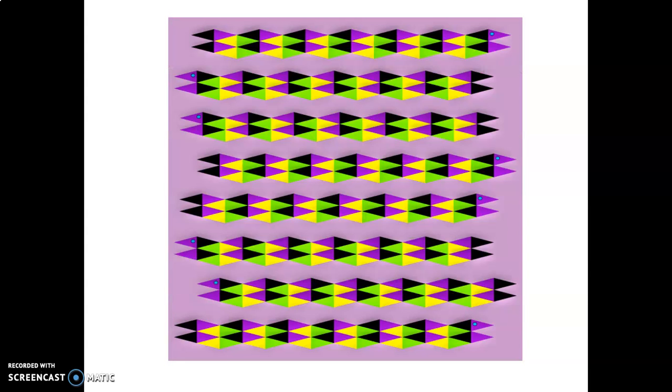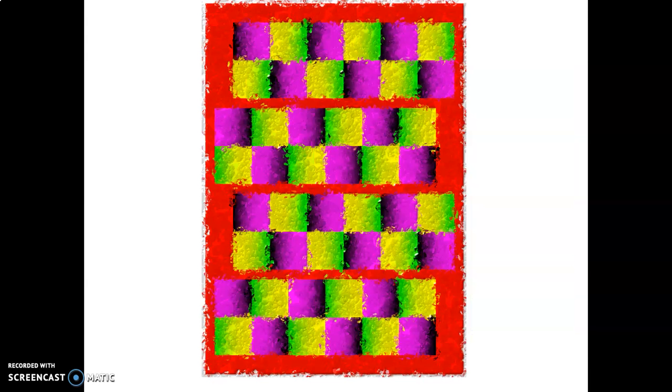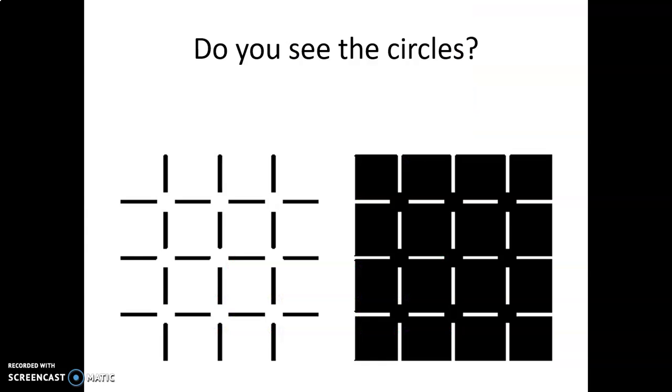How about this one? Are those going left to right to you? Hope I'm not giving you a headache. Or this, the arrow seems to be pointing to the right and the little circles, or ovals, are going to the left. How about these? Are they wonkily wiggling around like they're floating on the water? I think those are cool. It's all about that fuchsia color, chartreuse, which is a lime green like a highlighter, along with the violet wiggling back and forth in your brain.